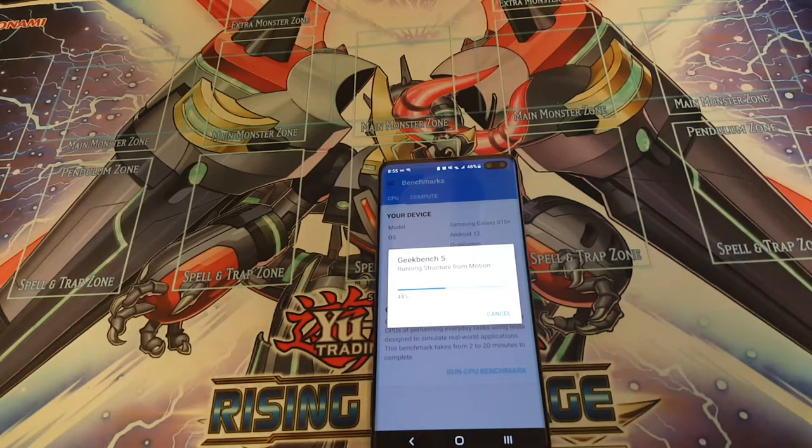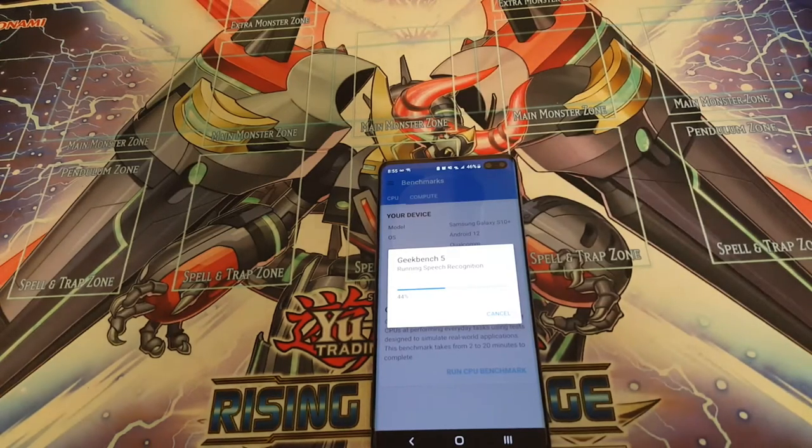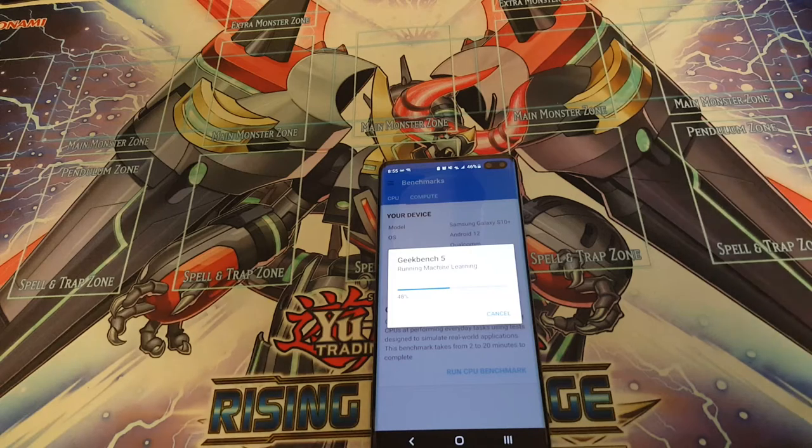So yeah, this Geekbench is running, and this will tell you a lot about it. It comes in a bunch of colors, like Prism White, Prism Black, a lot of different colors. Has a 5G version also. Yes, like I said, the Infinity OLED display. It is HDR10 Plus certified, and IP68 water resistance rated.